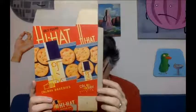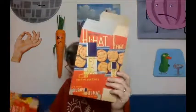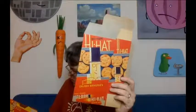Oh, okay. More stuff up there. Hi-hat, and you can see the really designy dude in there. Almost looks like Mr. Peanut. Really nice. This is also a Cal Ray, California. Right, this one's 19... Oh man, you can almost make out a date. I wonder if this one had a date on it. I didn't see a date on this one. No. And you know these jerks. How hard is it? Is it gonna kill you to put a date on your stuff?